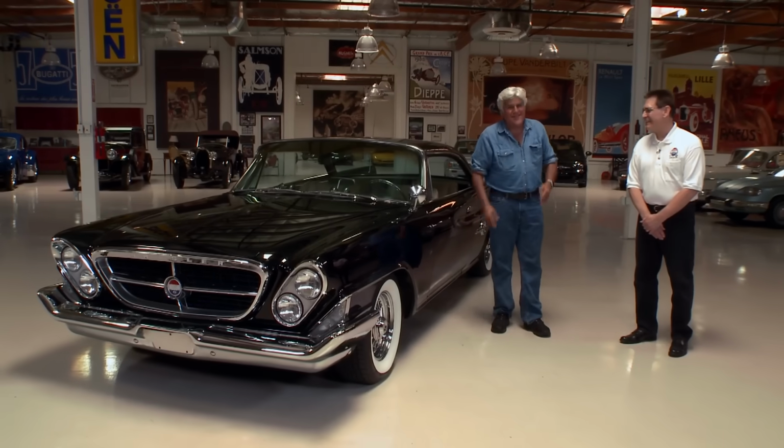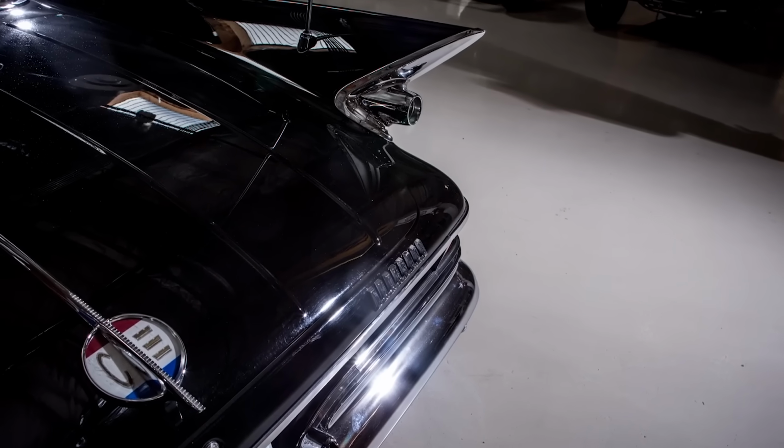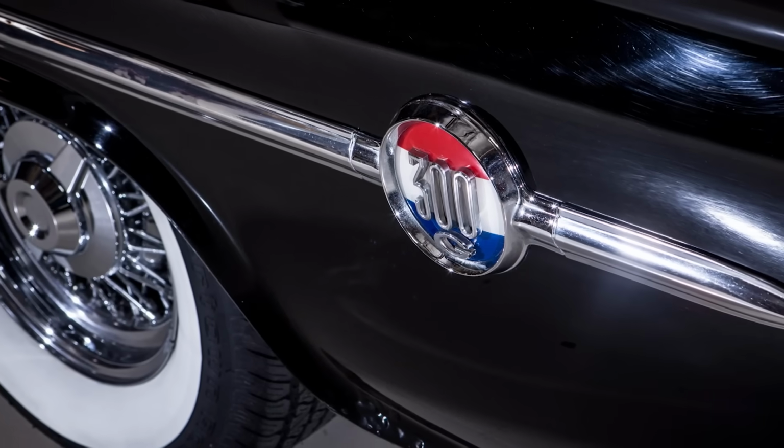So this is not really that bad. These are sort of forgotten cars. When people think of muscle cars, they do think of the intermediates in the mid-60s, but this was 375 horsepower, 495 foot-pounds of torque in 1961.